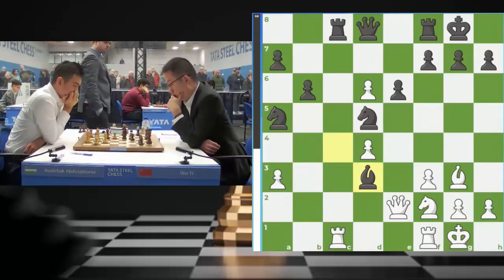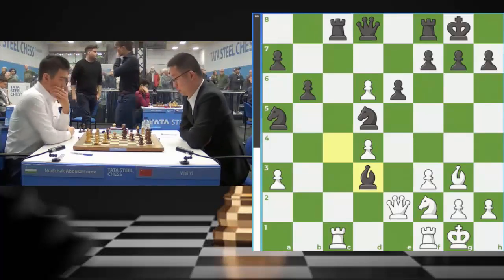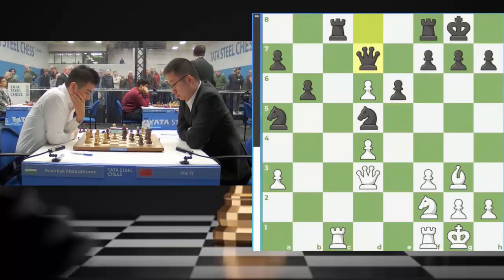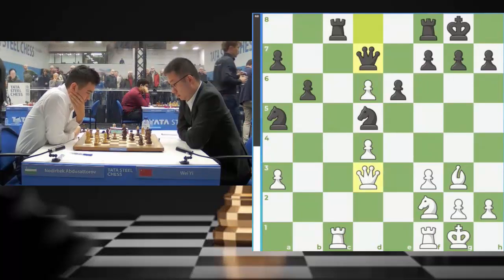And I just wanted to highlight one other potential idea that Black has to be careful of. That's why Black has to also respond very actively. After queen takes bishop, I think queen to d7 is a good enough move, because another plan that White has is to go queen a6.